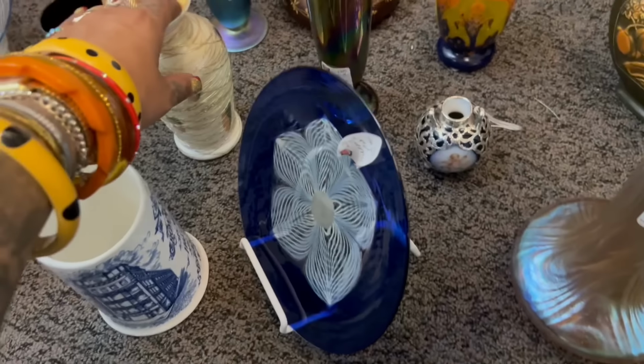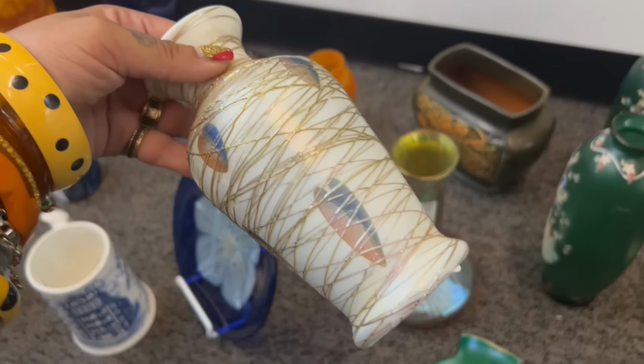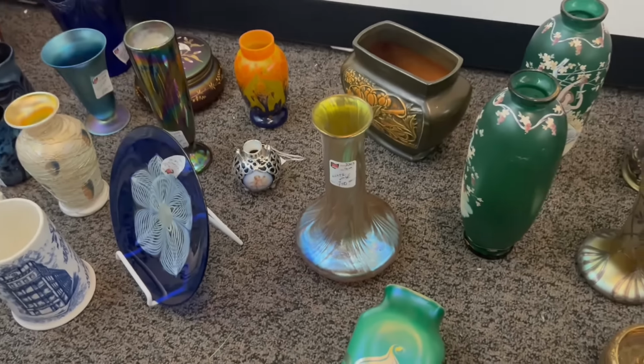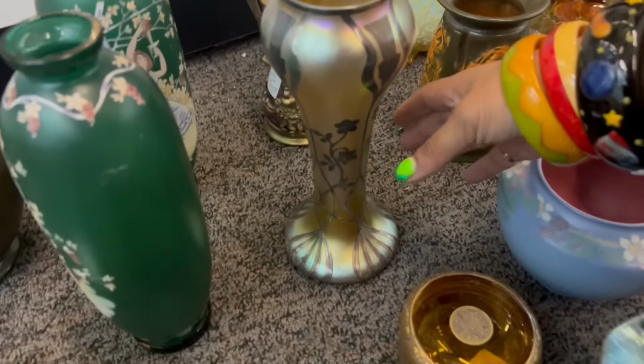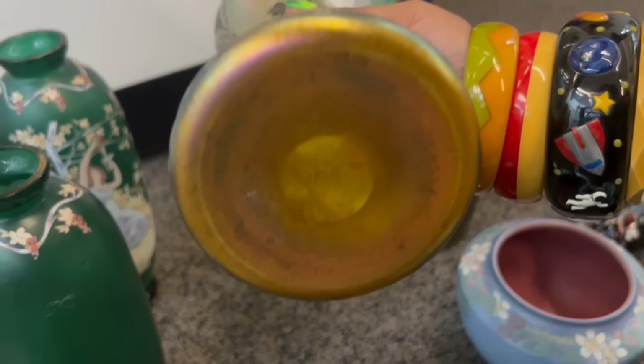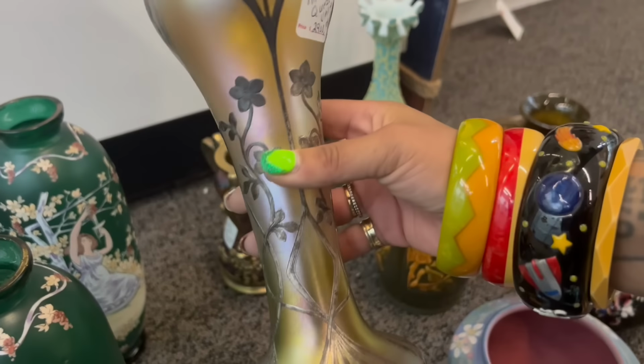Another piece I picked out that I really appreciated is this Quoizel heart and leaf and heart. I can't remember which one that is. I know it's a chaotic mess, but trust me, I'm going quicker than I normally do. This though, that is incredible.